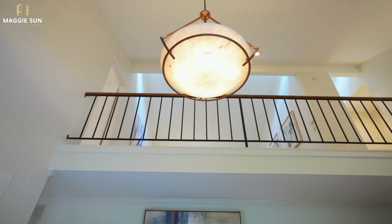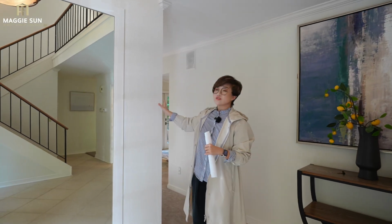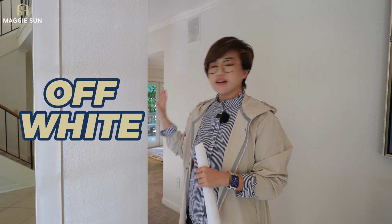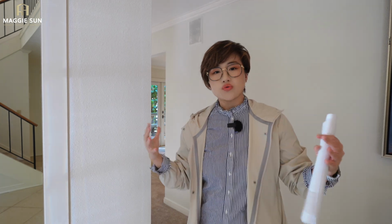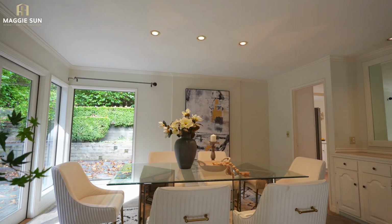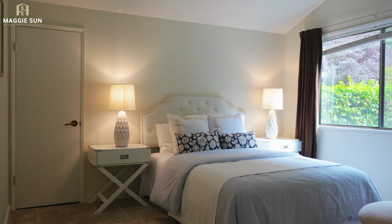So we want the color to be neutral and bright. For this home, that's what we chose. We picked off-white, which is kind of a creamy white, but it's not outdated in any way, and it still matches the whole style of the house. We spent probably around $8,000 on painting the entire house, and now the house feels very modern and bright.